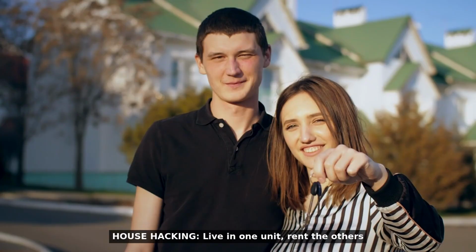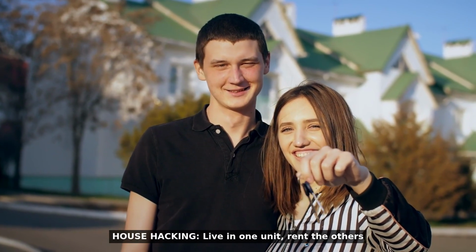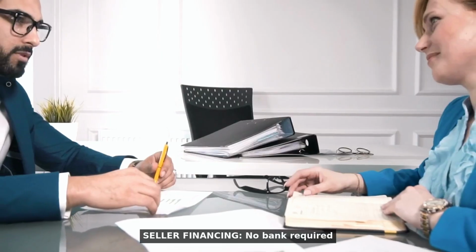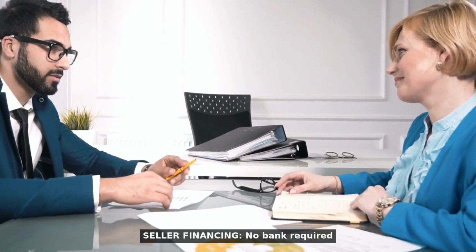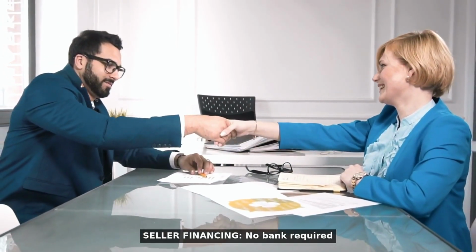The concept is simple. You buy a small multi-unit property, live in one unit, and rent out the others. The FHA loan allows you to do this with as little as 3.5% down. Sometimes on a property worth $400,000 or more. Your tenants essentially pay your mortgage. You build equity, and you live for free or close to it. That's not a side hustle, that's a life hack.